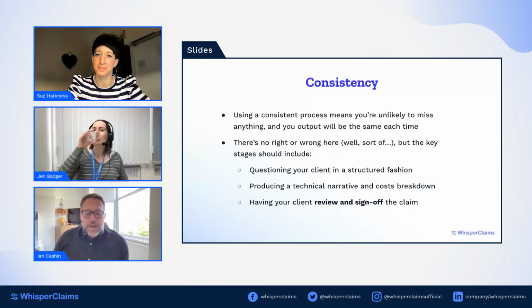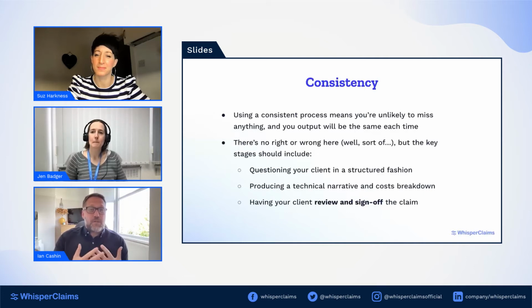Yeah, sure. I think it's a bit of a WhisperClaims sales pitch. One of the great things about using the app is the fact that it is almost like a checklist, as you said, about having that crib sheet printed out and ticking off the boxes. By using the app, it's forcing you to ask these questions because you need to answer before you can go forward to the next stage. So it's a really good tool to use in those situations. That's, I suppose, my blatant sales pitch over with.